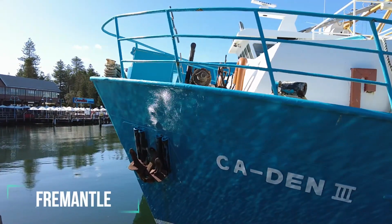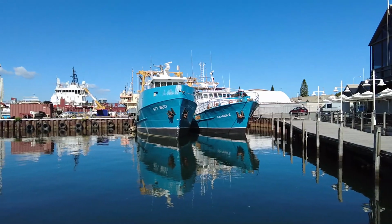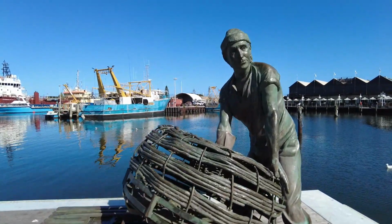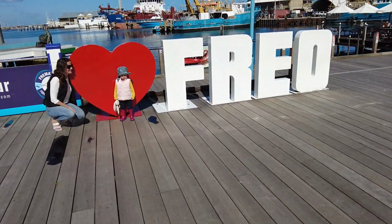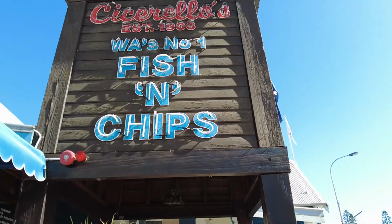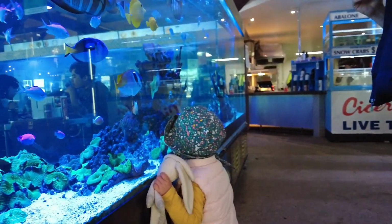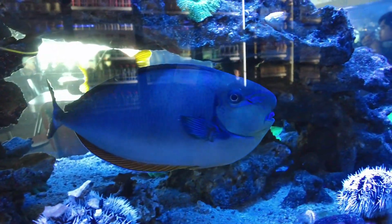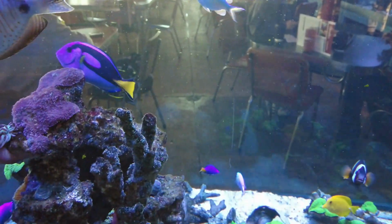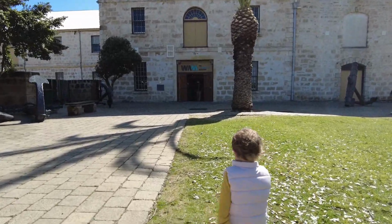After the Pinnacles, the weather worsened and we headed south into Perth and Fremantle. We spent a couple of days here as the weather got better. We visited the aquarium, the marina and the Shipwrecks Museum. To the WA Shipwrecks Museum. Lead the way, Izzy.